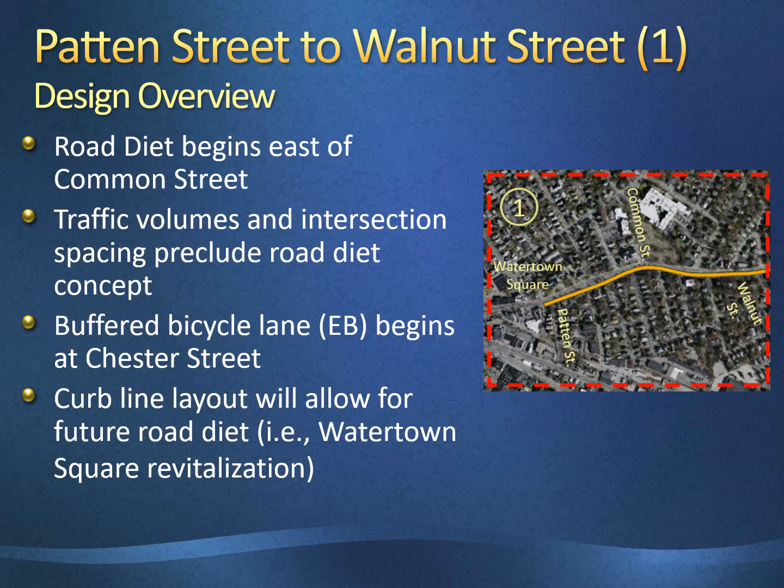Design overview for segment 1, Patton Street to Walnut Street. The road diet begins east of Common Street. Traffic volumes and intersection spacing preclude road diet concept in this segment. Buffered bicycle lanes in the eastbound direction begin at Chester Street. Along Mount Auburn Street, the curb line layout will allow for future road diet with the implementation of pavement marking adjustments.